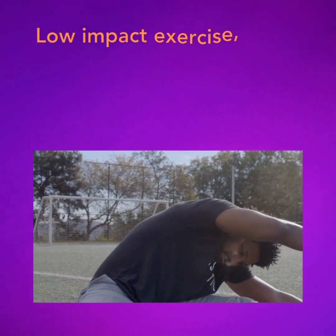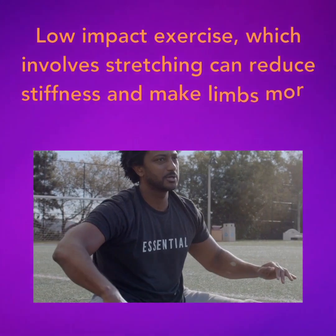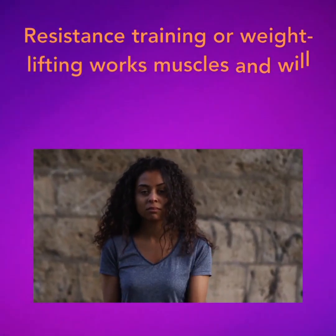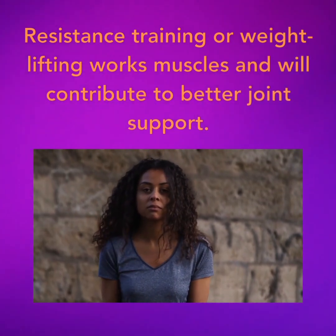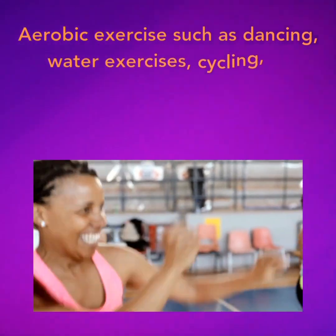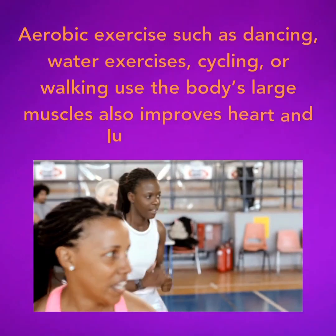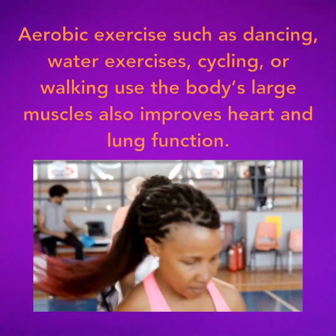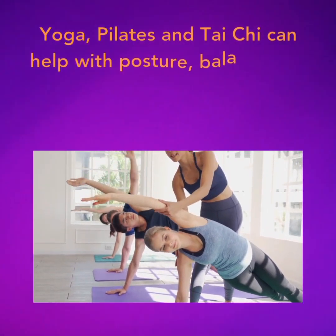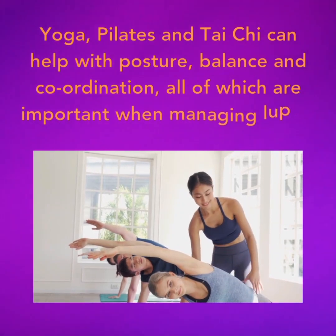Low impact exercises, which involve stretching, can reduce stiffness and make limbs more mobile. Resistance training or weightlifting works muscles and will contribute to better joint support. Aerobic exercise such as dancing, water exercising, cycling, or walking that uses the body's large muscles also improves heart and lung function. Yoga, Pilates, and Tai Chi can help with posture, balance, and coordination, all of which are important when managing lupus.